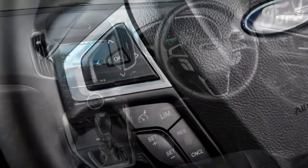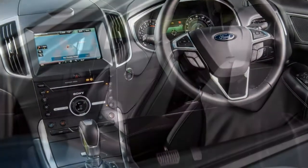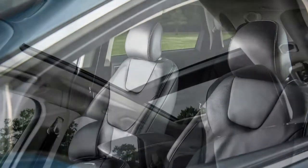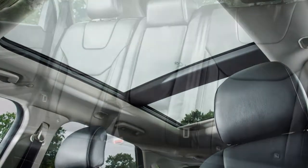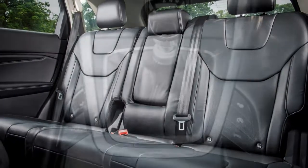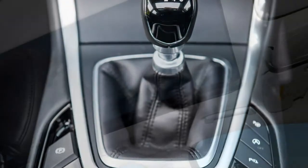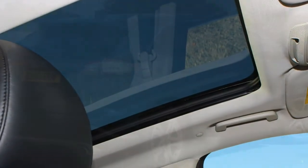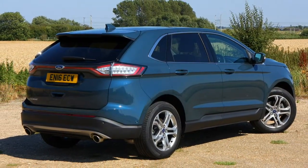Oddly, both manual low-power and auto high-power Edges have the same CO2 emissions of 149 grams/km, meaning annual road tax charges of £145, and official combined fuel economy of 48.7 miles per gallon. Larger alloy wheels do cut this figure, however. It will be a photo finish in a race between the two models, with the 210 horsepower car taking 9.4 seconds to accelerate from 0 to 62 miles per hour and the 180 horsepower version 9.9 seconds.